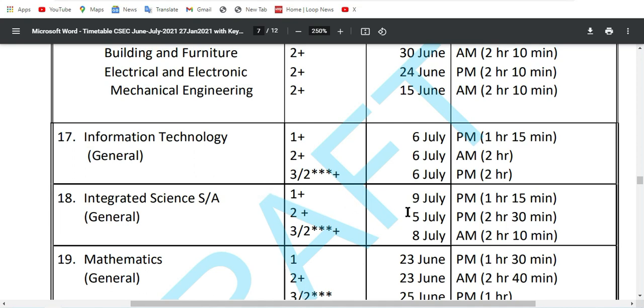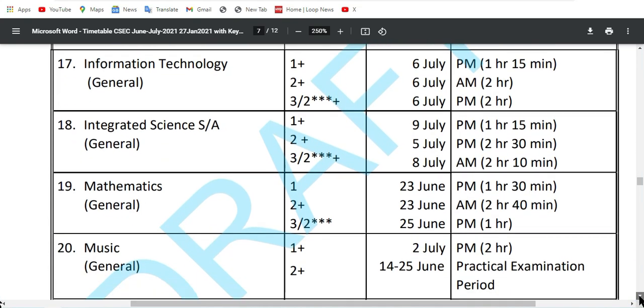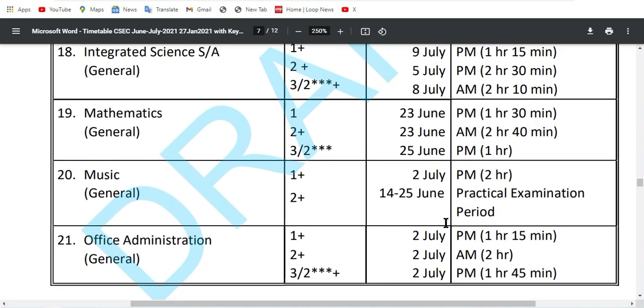Then we have information technology with 1, 2, and the alternative paper, the 6th of July, the common date here. PM, of course, is an evening paper for the multiple choice, a morning paper for the paper 2, 2 hours for paper 2, 1 hour and 15 minutes for the paper 1. Integrated science, another one coming up there. Pay attention to it. It's one of the sciences. You have 1, 2, 3, the alternative paper, the 9th of July and 5th of July, 8th of July, respectively.